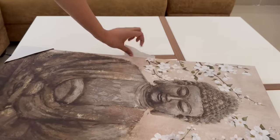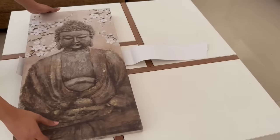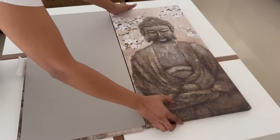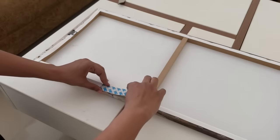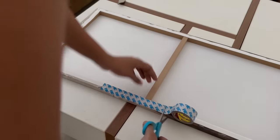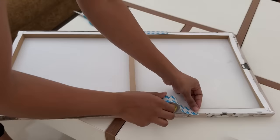My next purchase is a Lord Buddha canvas painting frame. This is a set of 3. Using double-sided 3M tape is the best way to hang paintings without damaging your wall.